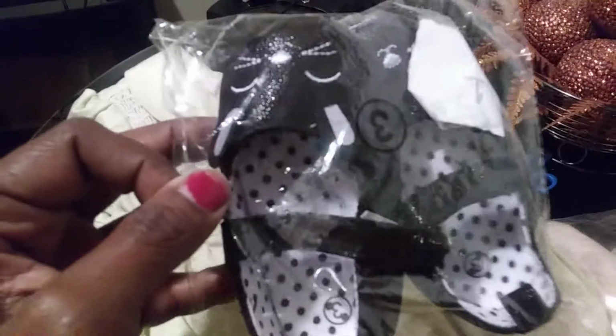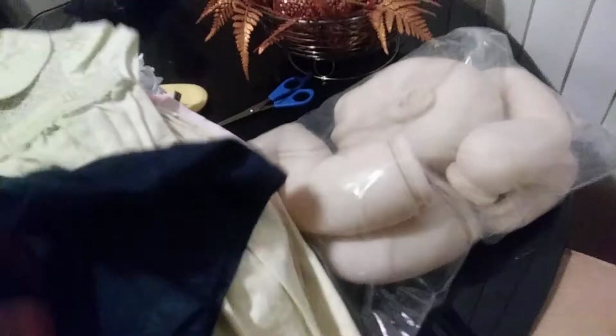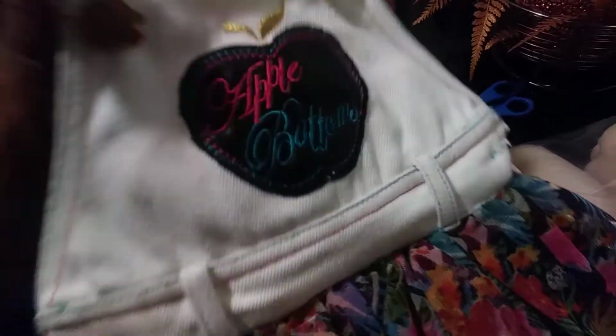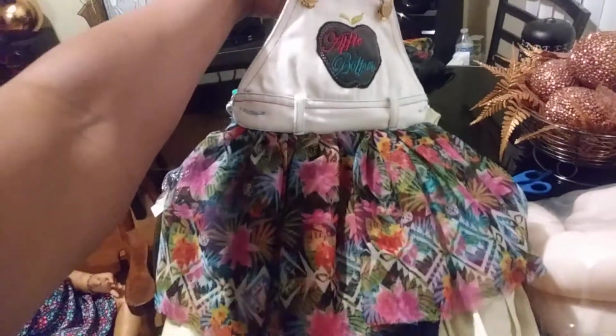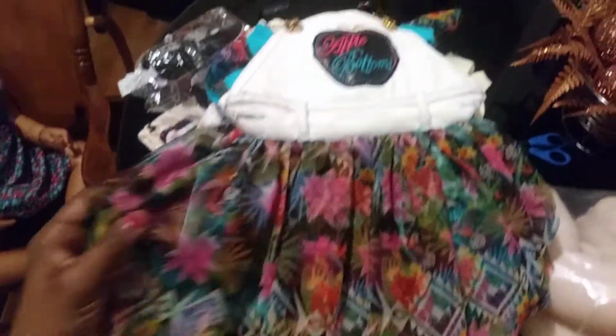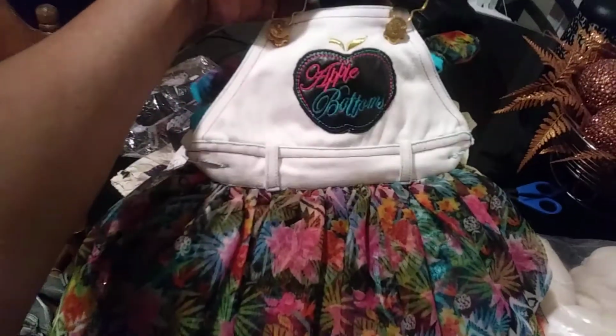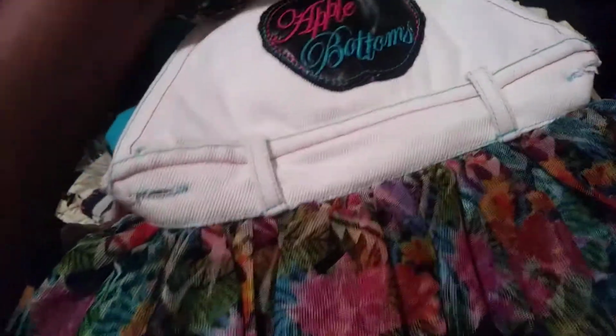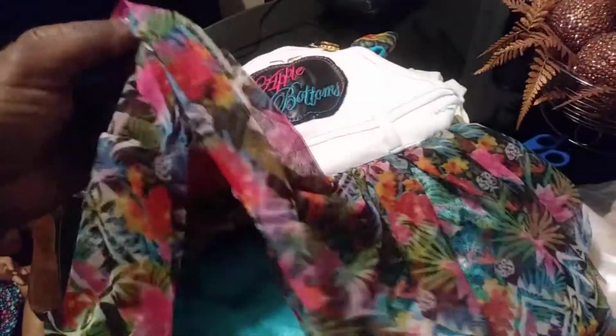And some more shoes. Oh, Billie, you so sweet, Billie. That's so sweet of you to get my babies this stuff. Some shorts. Oh, look at here. Oh, that's cute. Look at that. Y'all, ain't that cute? Look at there. I hope I'm showing this stuff right. I don't know, holding this phone like this. Y'all, this is like leather. Isn't that cute? I like that.